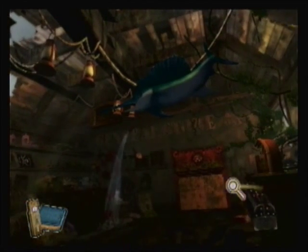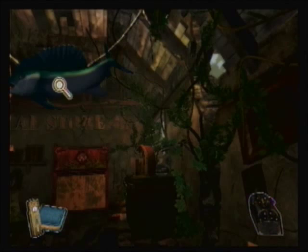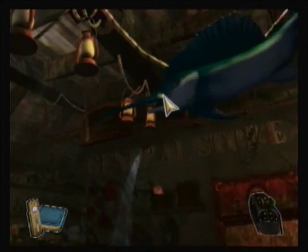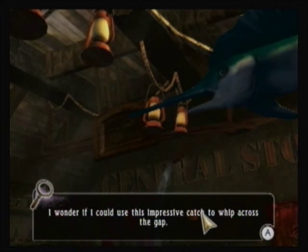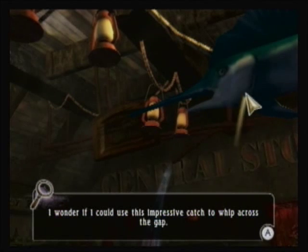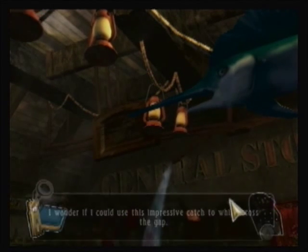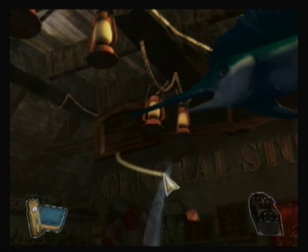If you recall, we just solved the puzzle that we had absolutely no direction for. Would have taken us no time if we knew what we were supposed to do. I don't know if that was part of the intent, that you have to figure out what to do and then do it. But anyway, we're in the general store, and we're going to check it out, see what goes on.